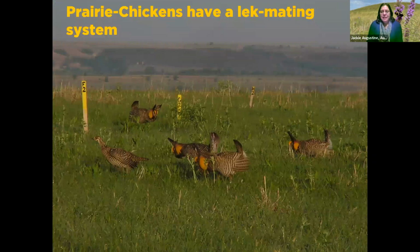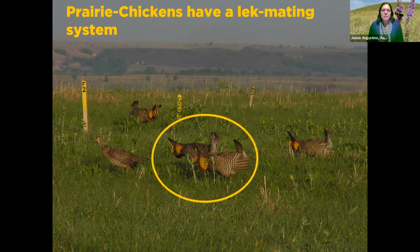So I mentioned leks a couple times. They have a unique mating system called a lek mating system. You know, most species of birds are socially monogamous, right? You have one male, one female, they defend a territory. Prairie chickens have a lek mating system. So males will gather in a small area compared to the entire landscape that's available. Males will gather and defend territories, and these are two males walking the line of their territory there.